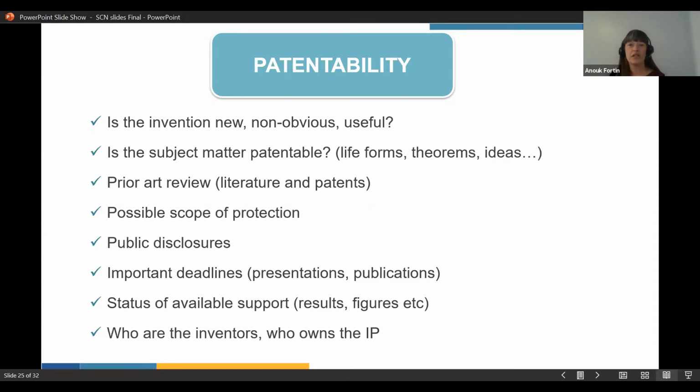We'll look at public disclosures because if your invention has been disclosed in public, it can limit where or if we can patent. We will also take into account important deadlines. So if you have presentations or publications upcoming that may narrow the window we have to seek protection, we will take this into account, always trying to make sure that we don't delay or prevent you from publishing, because that's your main bread and butter as scientists.